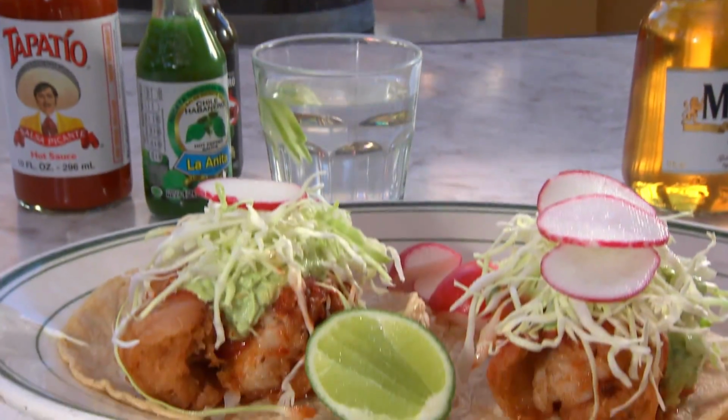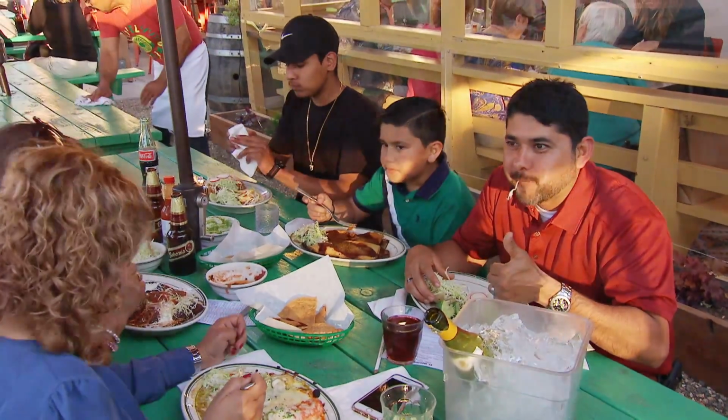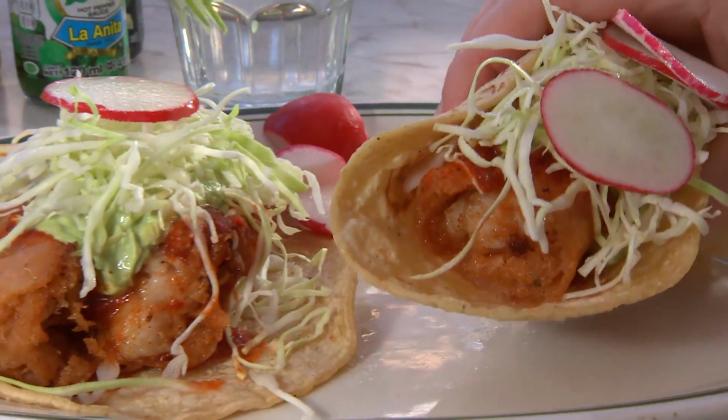The fish tacos were very good. The fish tacos were amazing. So good. You had to want to be able to eat with your hands because it was very messy. Everything's very messy, but the tacos were very good. It was definitely the highlight of the evening.